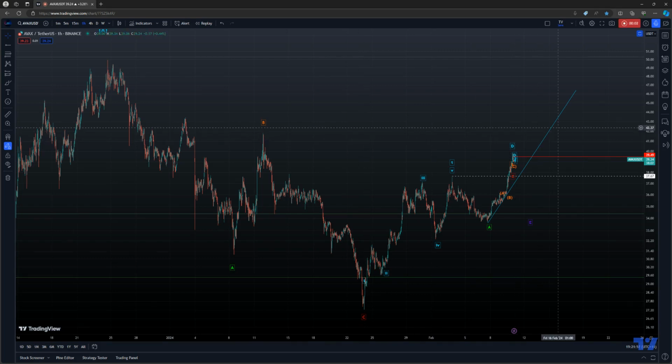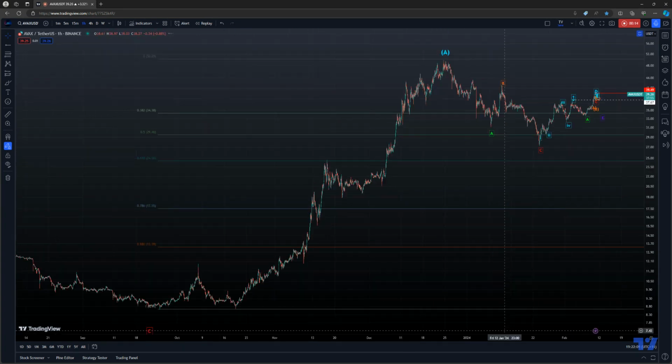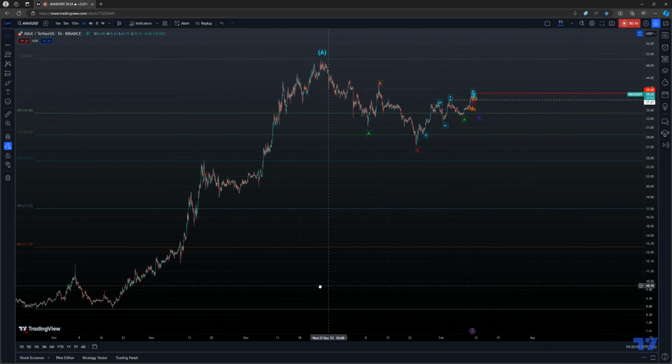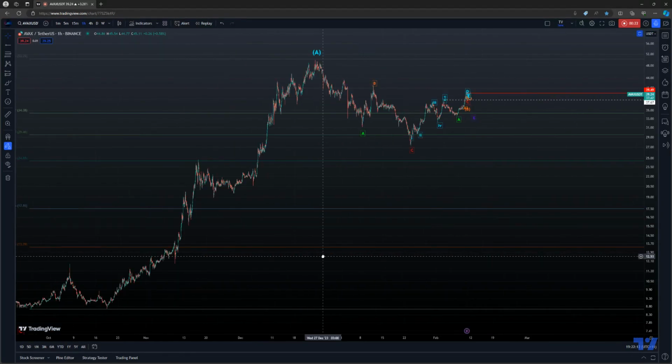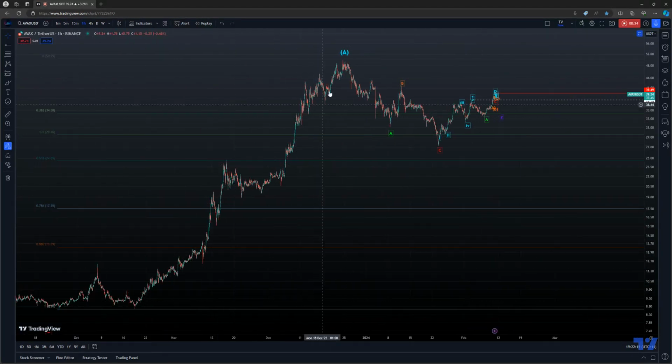Right, so just looking at AVAX, looking at some of these patterns that are forming here and coming to conclusions. I believe that the AVAX Avalanche pattern is basically within a D wave since the lows. We've seen the first 5 waves up. I believe we've seen an A, B, C. We're currently in a D wave.